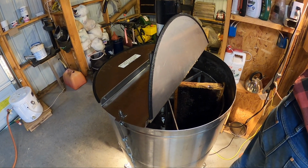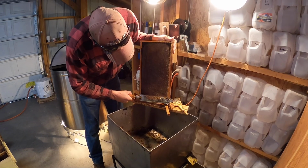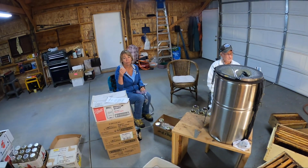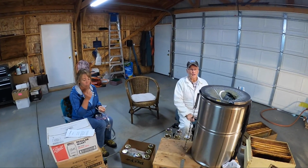It's gonna spin the honey out. This is old comb. Well, it's gonna cut better than I thought. Now, what do you mean by that? The dark color means it's been in the hive a lot, recycled multiple times. Brood comb, that's why it's so tough. It's hard. It won't melt. So it isn't wax, it's cocoon.